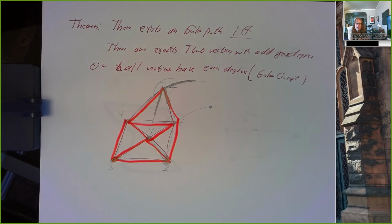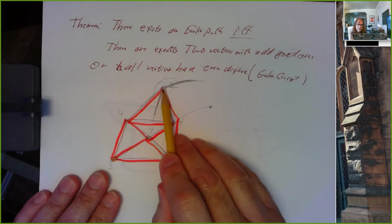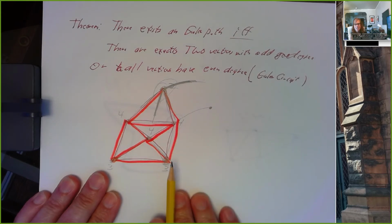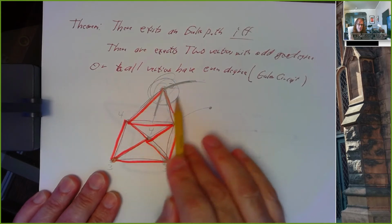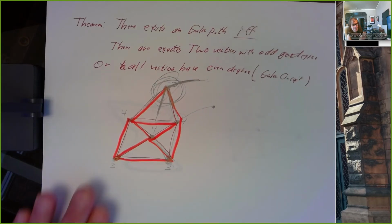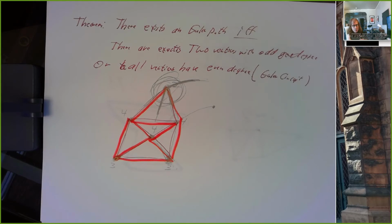And if we add up the total number of edges that we traveled along through here, and in each visit we had two edges involved, one that we came in on, one that we left on, then the total number of edges going through this vertex is going to be even. And that's going to be the case everywhere except where we start and where we end.